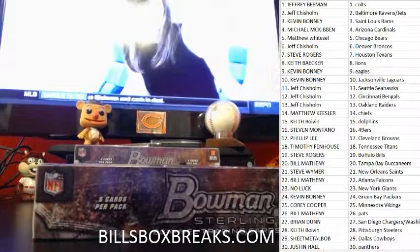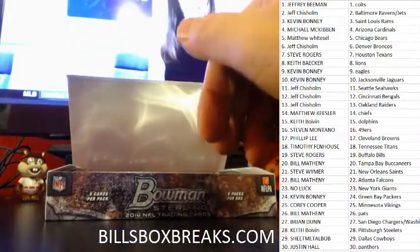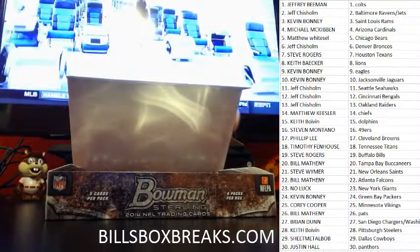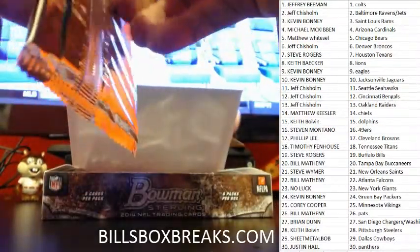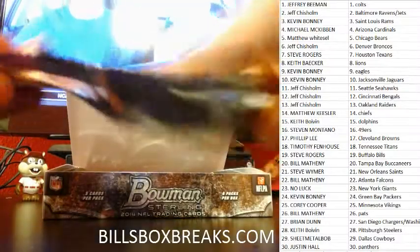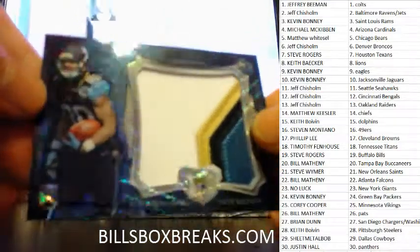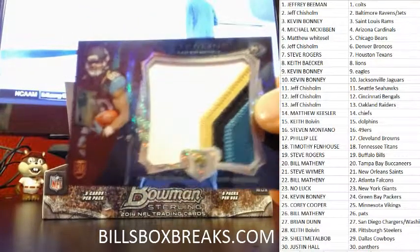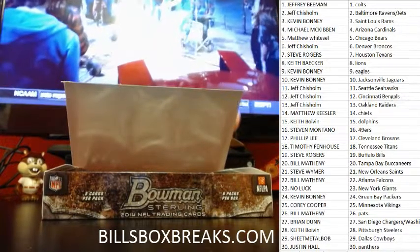Box number 2, coming at you. You know what? We need a good look. Sip a beer. Salute. There we go, let's do it. For the Jaguars, Allen Robinson. These patches are so good looking. 4-color jumbo patch for the Jaguars.